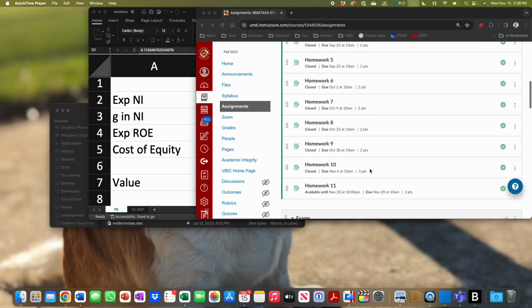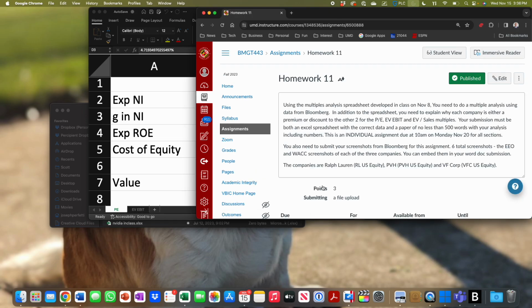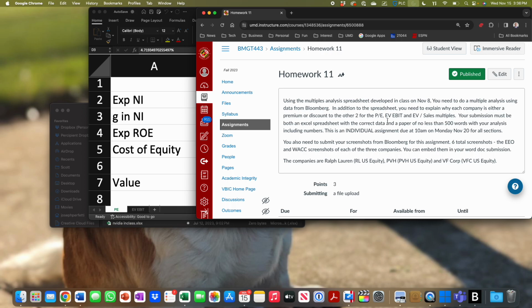Homework 11, which is due Monday, November 20th, was the multiple analysis of these three companies, Ralph Lauren, PVH, VF Corp, right? Before we get into our practice today, any questions about that assignment, what you need to do?